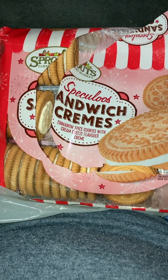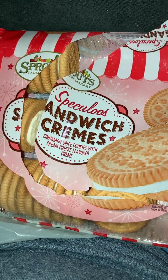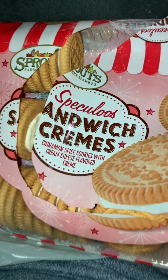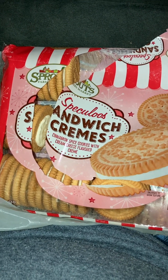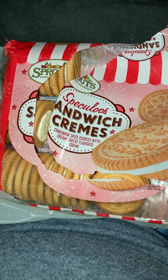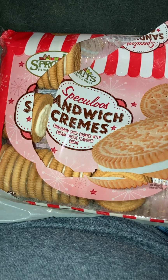So I recently found these speculoos sandwich cream cookies, cinnamon spice cookies with cream cheese flavored cream. Trader Joe's has a speculoos cookie and a speculoos cream. I'm not sure what exactly it means. I think it's just like a cookie spread. But these are a lot like an Oreo.